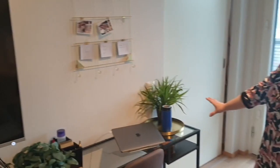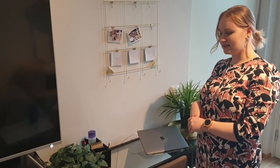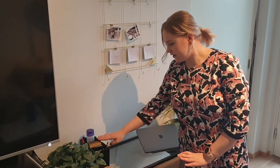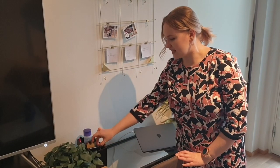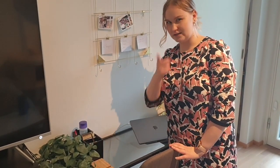This is my little computer station. I have things to fix my nails while I'm watching YouTube and things, so having them on my computer table is very convenient. Here I have all notebooks and a calendar, and here I have a place for my phone. Where is my phone? It's right there.